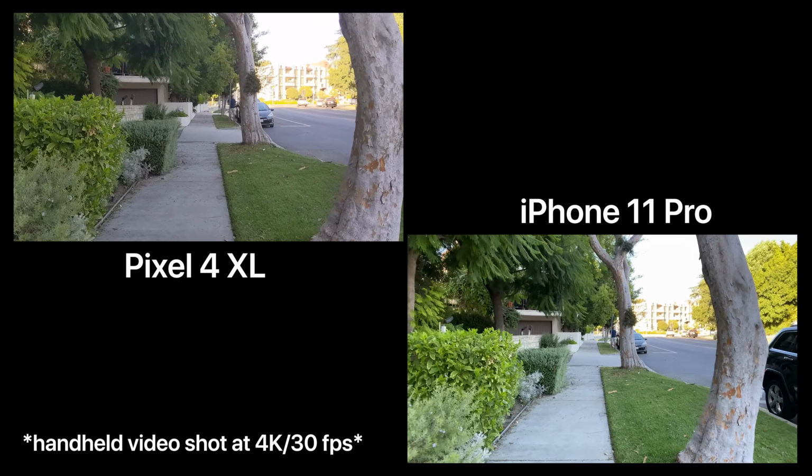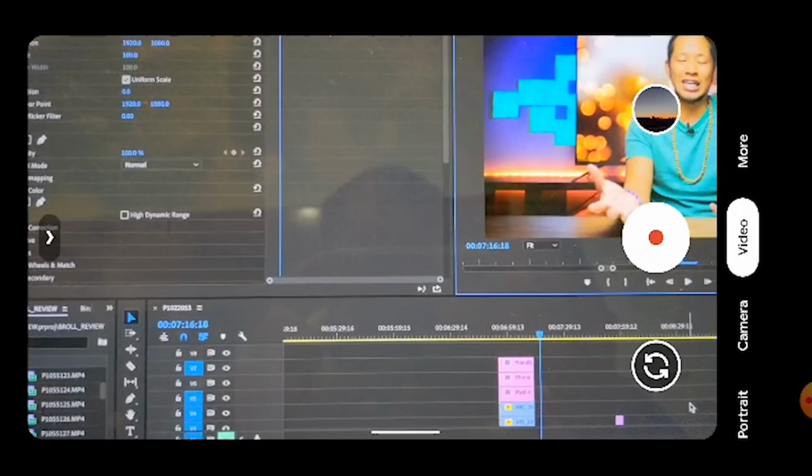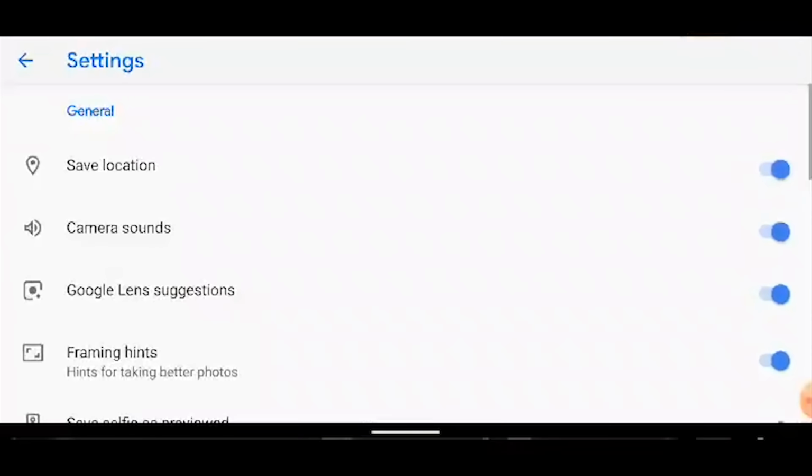And for the creators out there, by default, the Pixel 4 shoots 1080p video with adjustments for 30 frames or 60 frames per second. Now, you'll actually have to go into the settings to change it to 4K, but it'll be locked in at 30 frames per second at 4K. Google says they wanted to focus on the image quality for their 30 frames per second video.